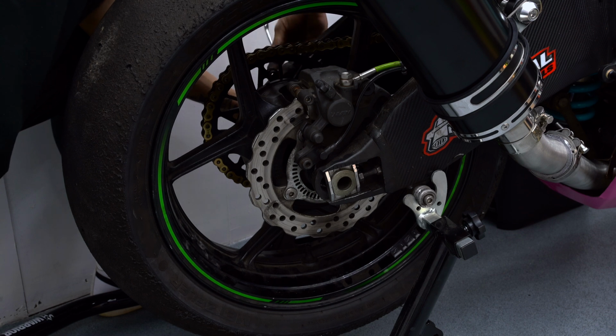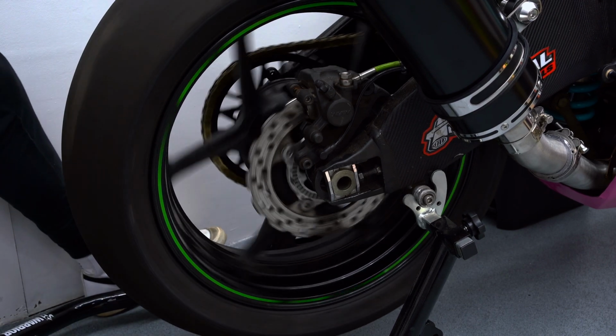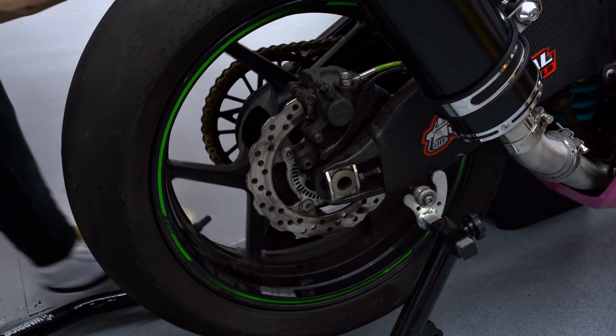Now from that point, you do the exact same amount of turns either side, and you want the chain slack to be anywhere between 35 and 45 mil is the ballpark average for most bikes. But again, check the manufacturer's spec and make sure you've got it within the tolerances.